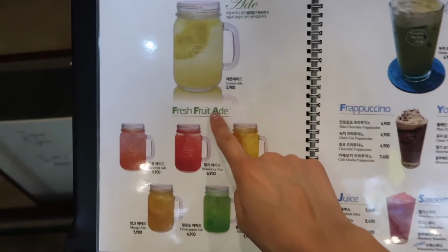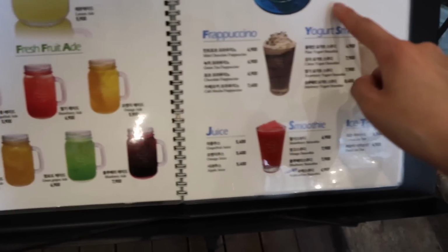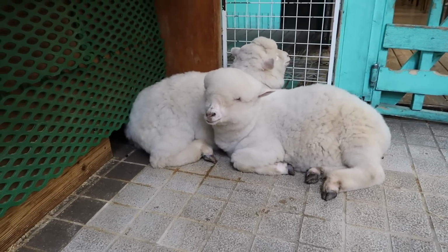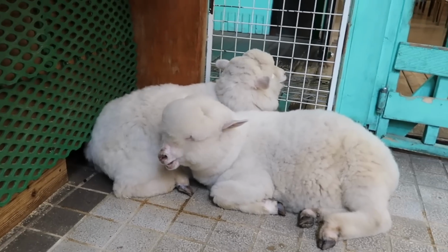I feel like food in Korea is pretty affordable, but the drinks are very similar to US prices. These 2 little buddies hung out the whole entire time and they didn't want to leave each other's sight.